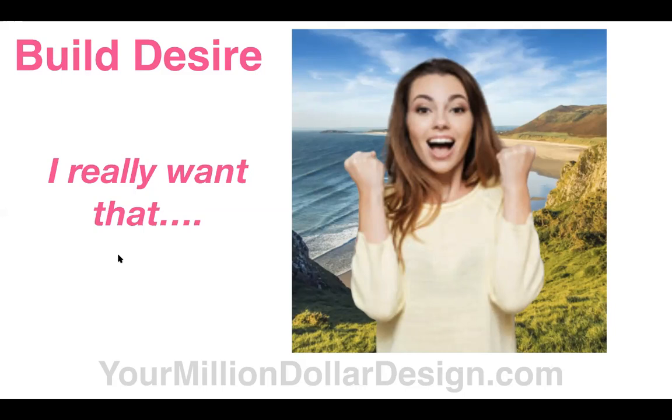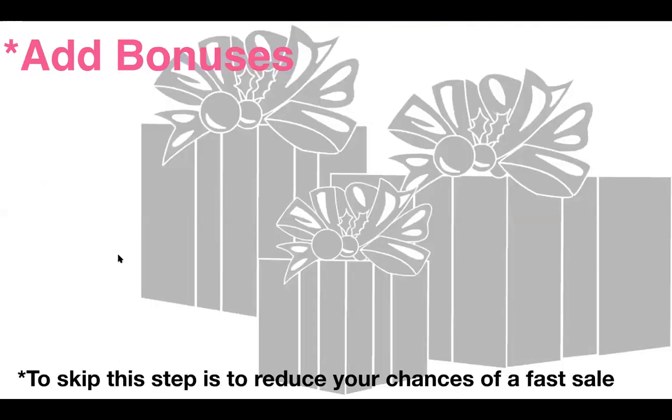All right, so now we've built the desire, which is really key. So here we are at the piece that most people skip, thinking you have given enough value. But in this very crowded market, at a time when we have Amazon overnight delivery, groceries and food, Uber and Lyft, we expect more.